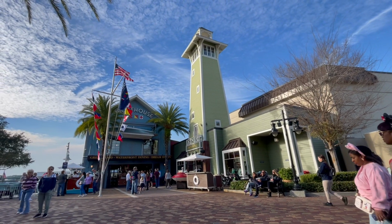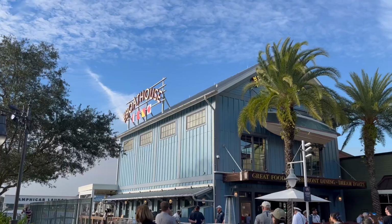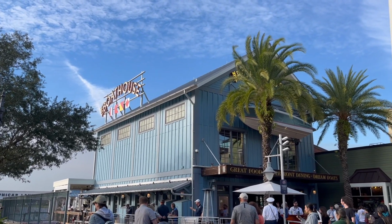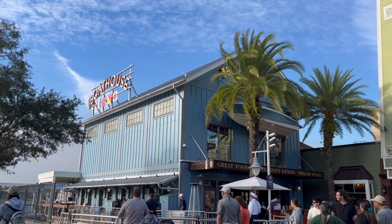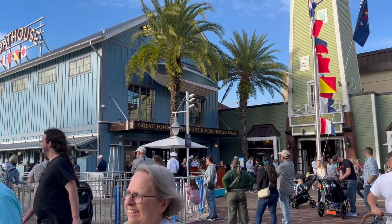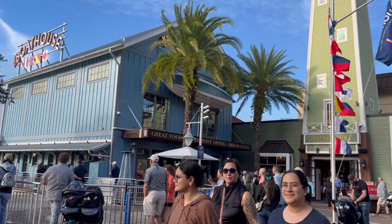Those amphicars are launching at the Boathouse, certainly an appropriate place from which they would be launching. Boathouse is a pretty good restaurant. They have some good seafood, of course. They have antique boats that you sit in or sit next to. It's almost like a bit of a boat museum to go into their restaurant. So certainly a lot of fun to see the boats.